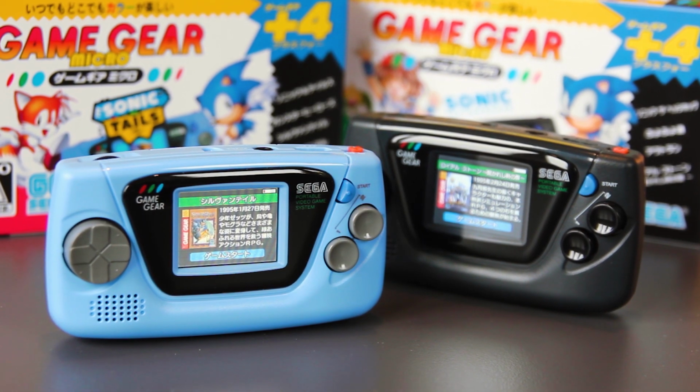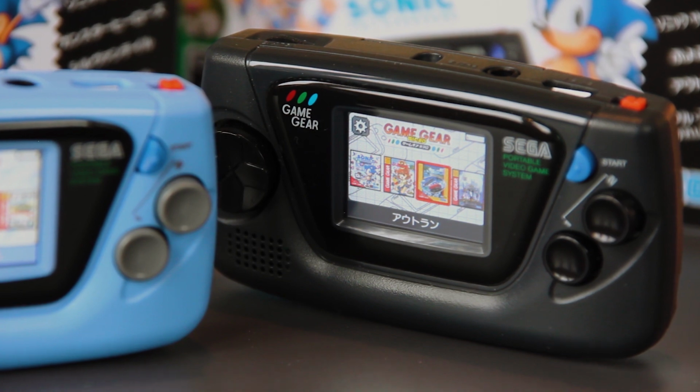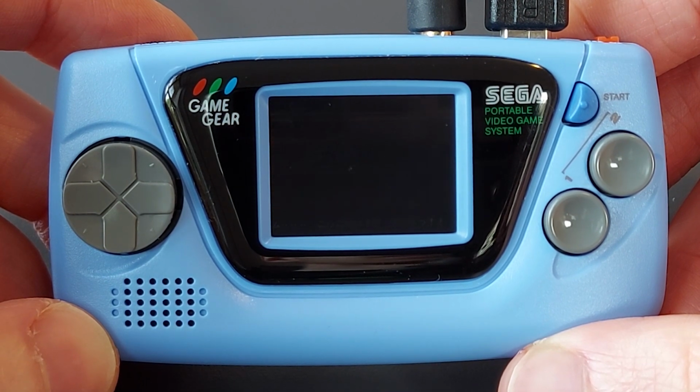I think this whole thing of them being super, super small, it's a deliberate joke. Mini consoles have been a thing for a while now, and here's a Game Gear that's so small that you can literally just fit it in a matchbox. And an added kind of joke to that is they put Gunstar Heroes on there because they know it's going to be insane and intense to play on such a small screen.